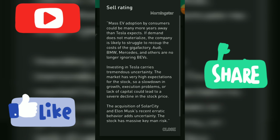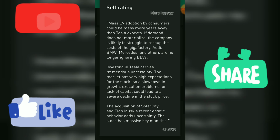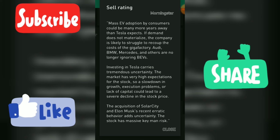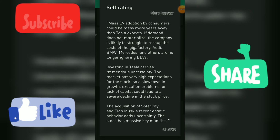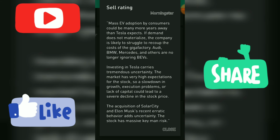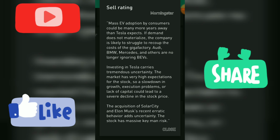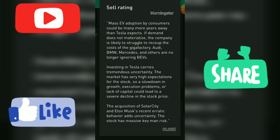Now, when it comes to the haters from Morningstar, what they have to say is that mass EV adoption by consumers could be many years further away than Tesla expects. If demand does not materialize, the company is likely to struggle to recoup the costs of the Gigafactory. Audi, BMW, Mercedes, and others are no longer ignoring BEVs. Investing in Tesla carries tremendous uncertainty. The market has very high expectations for the stock, so a slowdown in growth, execution problems, or lack of capital could lead to a severe decline in the stock price. The acquisition of SolarCity and Elon Musk's recent erratic behavior adds uncertainty. The stock has massive key main risks.